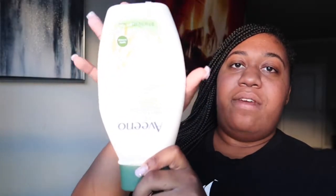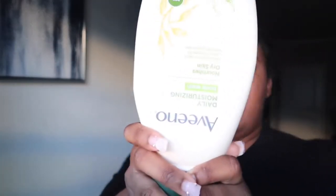The bottle, I go in. I'm sorry if y'all can't see it because of the lighting. I like to go in with this, I'm holding it up right now. I go in with the Aveeno Daily Moisturizing Body Wash. It nourishes dry skin. It helps replenish skin's natural moisture for healthier looking skin. I sound like a commercial.